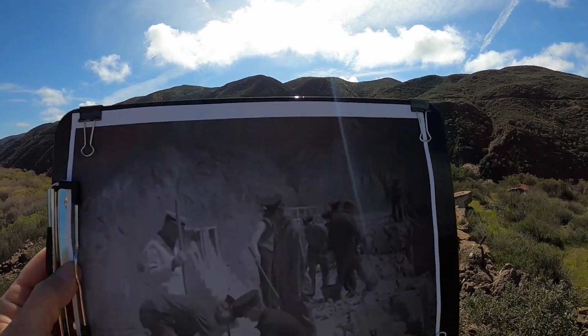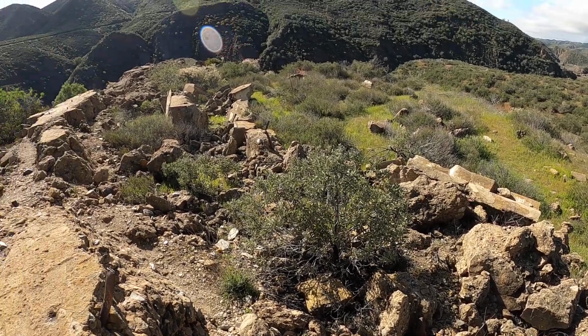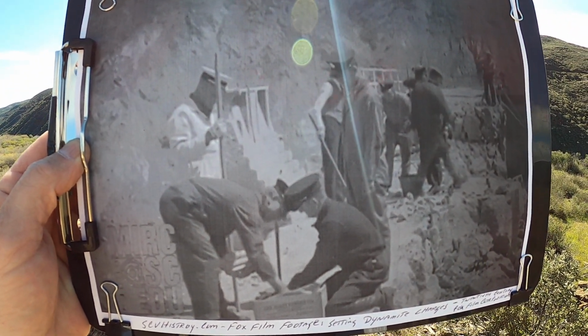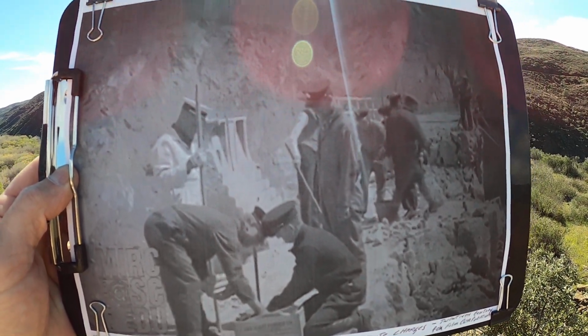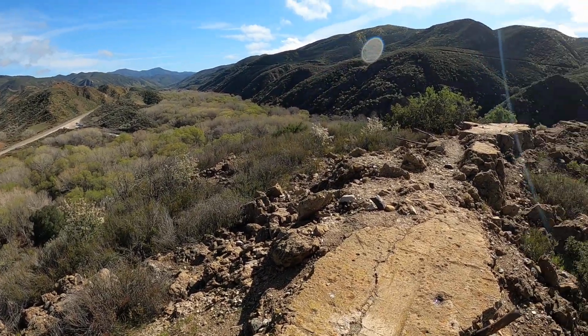looking that way. They're setting the dynamite and blowing all this up right here, which is what this is. And if you look close, right behind this guy right here, right there still standing, you can see the tombstone. So this is when they were blowing this all up, setting the dynamite and blowing all this up.